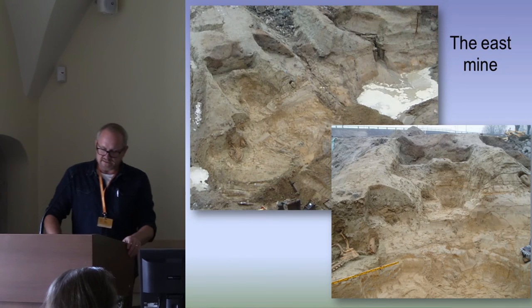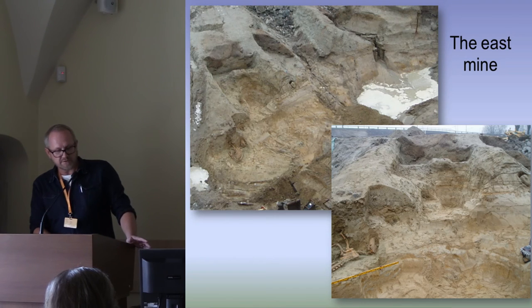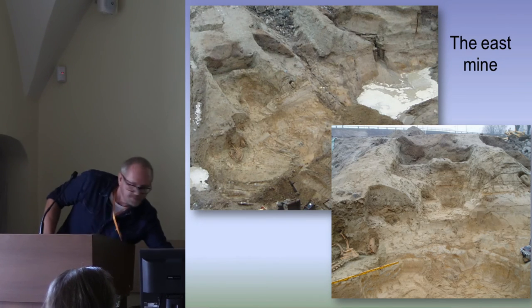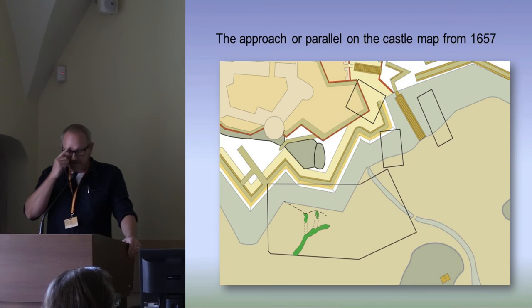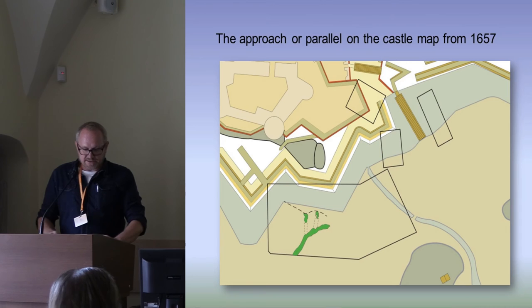Here we have the east mine shown front on and in an overview picture. These photos also show the earth slide. At the east end of the edge of the earth slide, we uncovered a probable mine entrance sealed by earth. And this figure shows the location of the mines and the probe just opposite the south castle tower. This is the location of the breach that is described in the written sources.